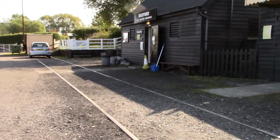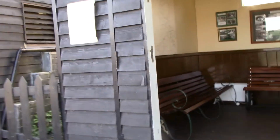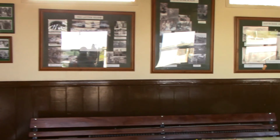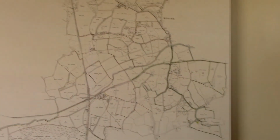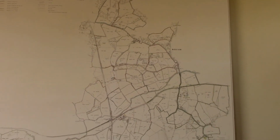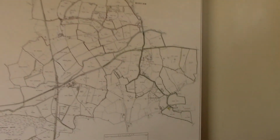And in celebration of hoppers, we have our own little exhibition in the waiting room here, dedicated to the hop industry. This was all owned by Guinness at one time, and there is a map on the wall, shows the location of all the Guinness farms in the area.